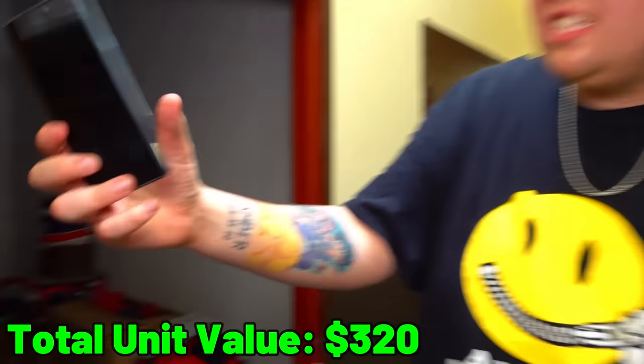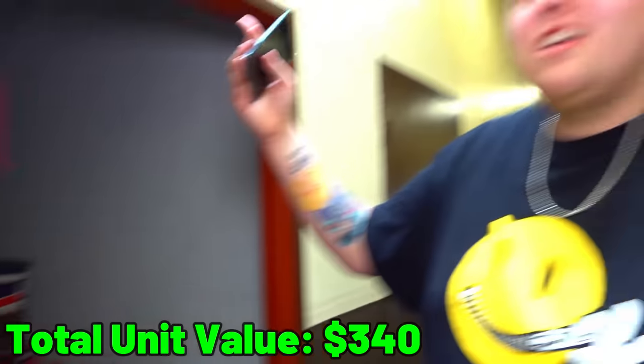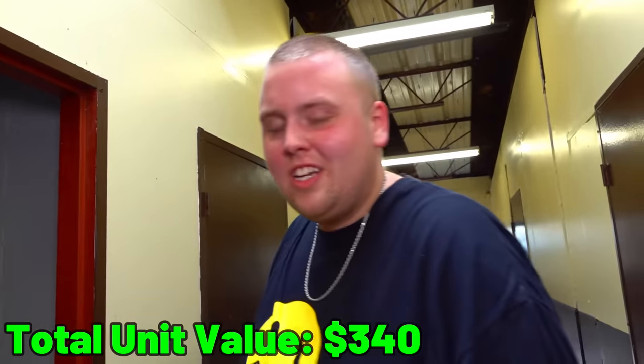And we also got this nice LG phone. It's actually not cracked, I guess, because it's not Apple. That's a good find too. You hear the fighter jets? I hear the fighter jets. We're right by the naval station. That's a good find too.